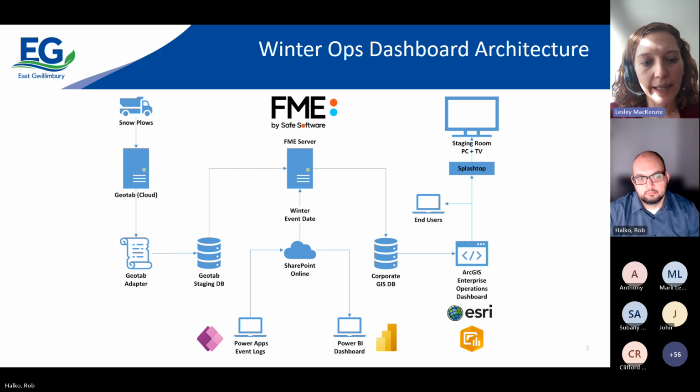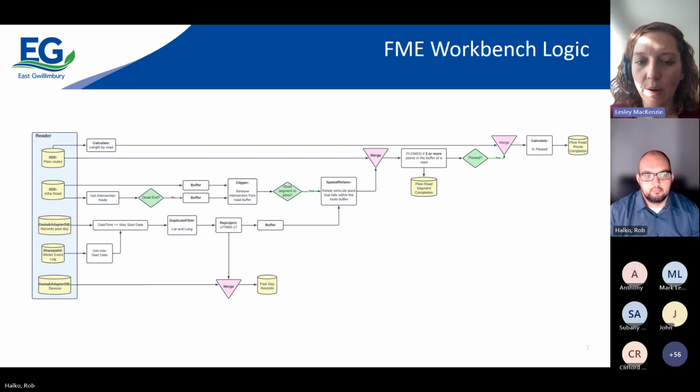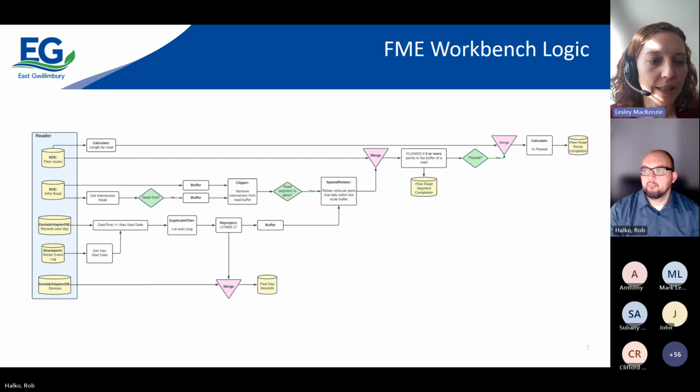What we're looking at here is a little Visio showing what the FME data process is doing. This is a little bit more simplified than the actual workspace, but it gives us an idea of the business logic. So to identify a snow event, we're pulling the data from the SharePoint, which identifies a time stamp.